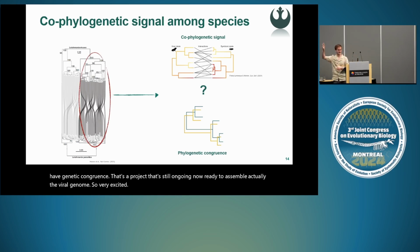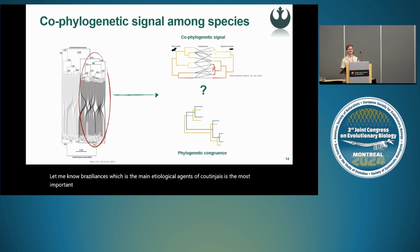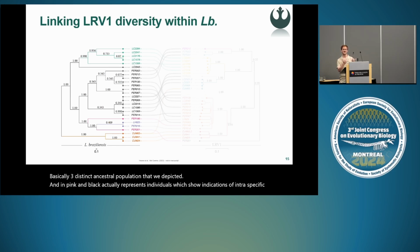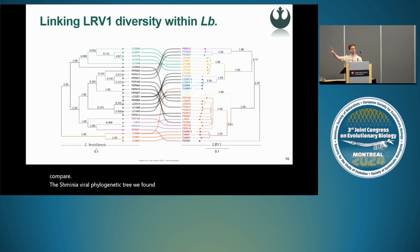But next to this subgenus research, I also focused on one species in particular, Leishmania brasiliensis, which is the main etiological agent of cutaneous leishmaniasis, the most important one, the most widespread, and the more generalistic species of this subgenus. Here you can see a phylogenetic tree of Leishmania brasiliensis. All the tips here are positive for the Leishmania virus. But you can see in green, in purple, and in orange three distinct ancestral populations that we depicted. And in pink and black are individuals which show indications of intraspecific hybridization, sharing ancestry between these three distinct populations. And when we compare the Leishmania viral phylogenetic tree, we found 9 divergent viral lineages.